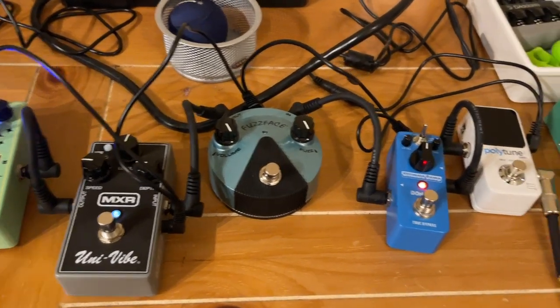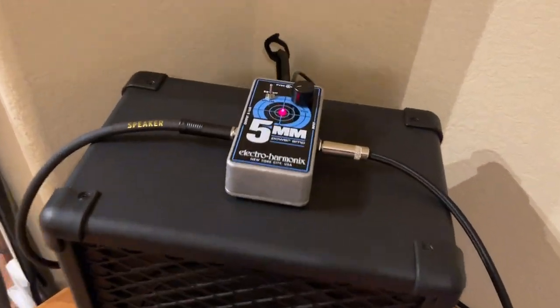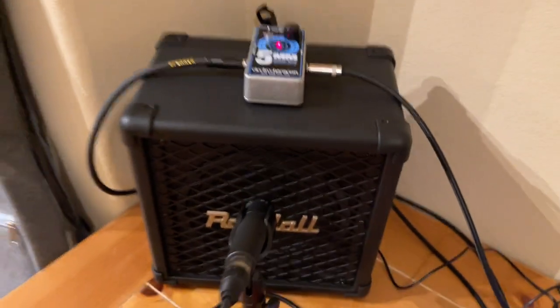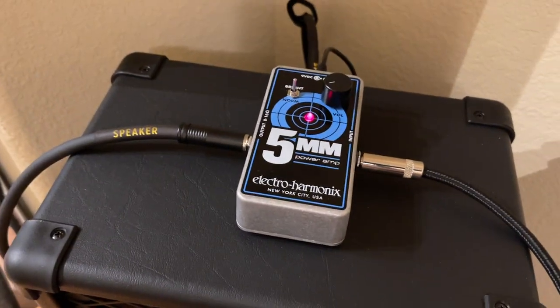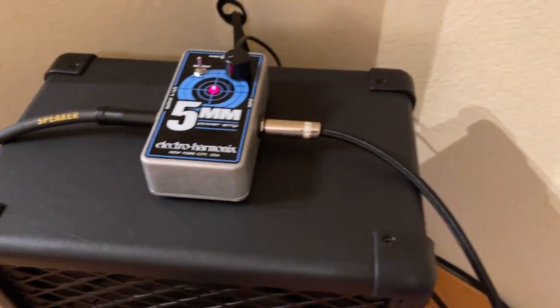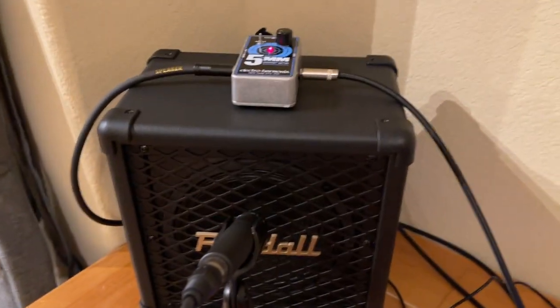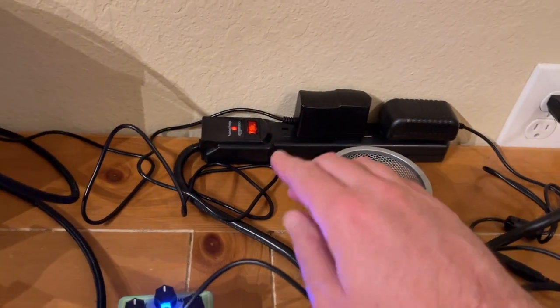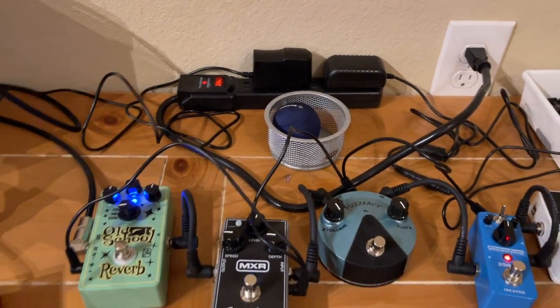But whatever. This is my new amp setup. If you guys have seen this, super cool. Electro-Harmonix 5 Millimeter, it's a 2-watt power amp. Very simple, just input, output. And that plugs in here, that's what this adapter is. And there's no power switch on there. So I'm just using this power strip as the on-off. I just hit this button, cuts power, super easy.